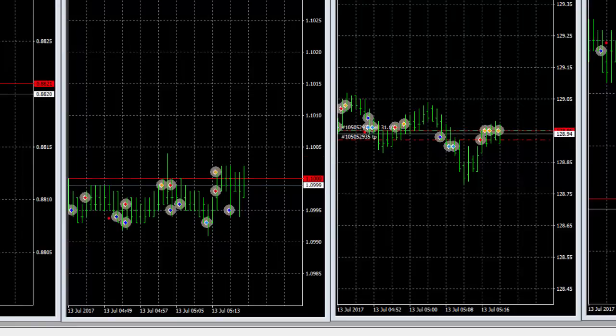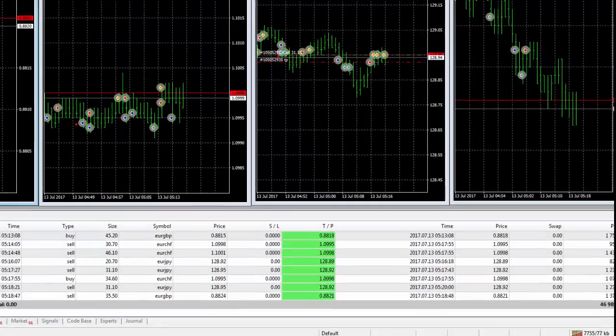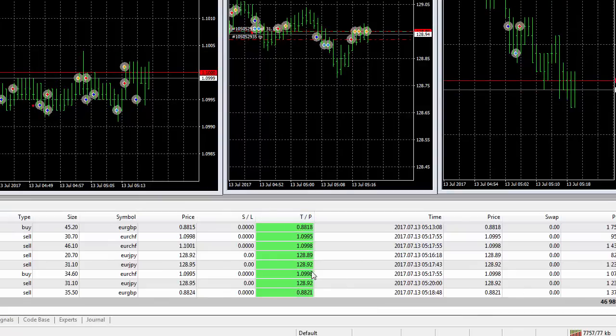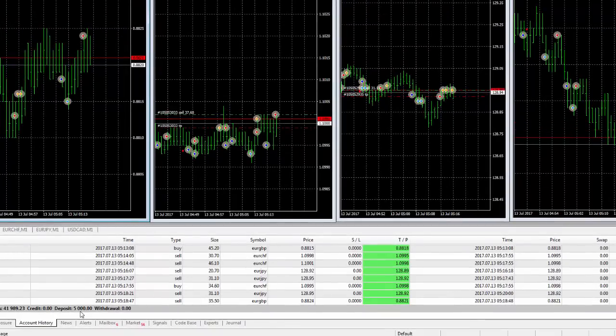But the success rate is quite good. Let's have a look at the trading account in the last while. As you can see, huge amounts of successes because the lot sizing has increased. The gains have been really good. So we're now sitting with a 40,000 profit on a 5,000 investment.